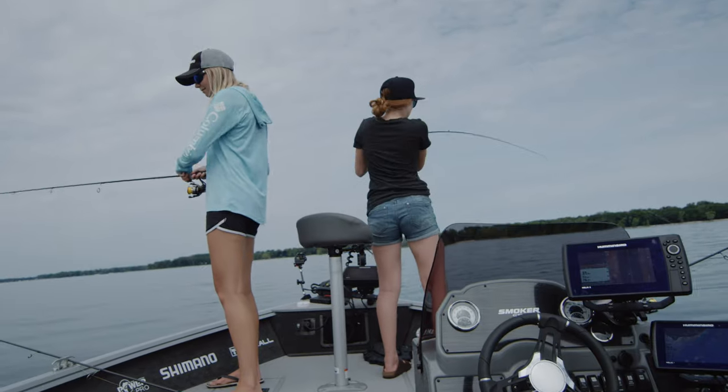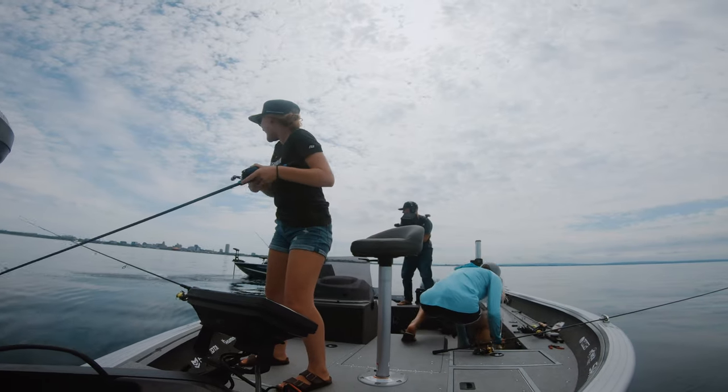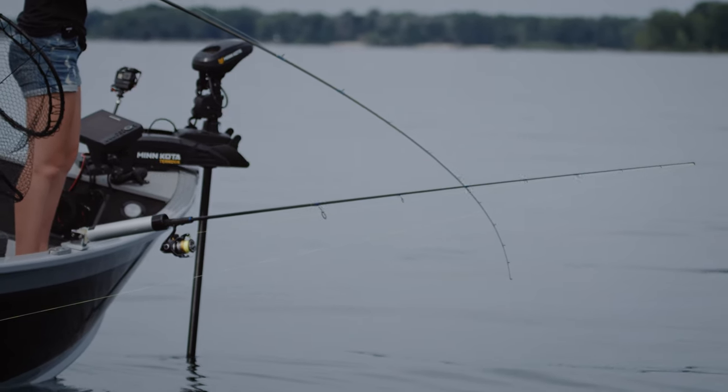I got him this time. Fish on. Fish is on. Let's go. Oh, it looks like it's gonna jump. It's a smallie. It's a nice smallie. Let's go. That's a big fish, Avery. Oh, I'm excited. Wow.